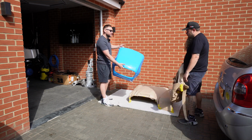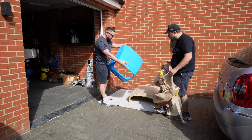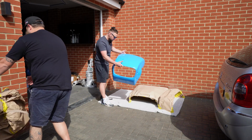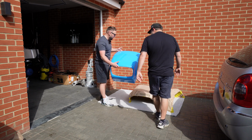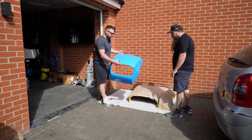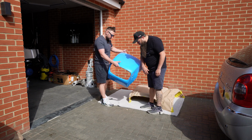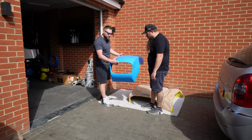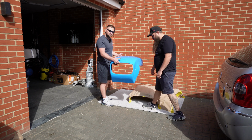So is it a pearl, metallic, what is it? No, it's flat. Let me throw this horrible paper out the way. It's a flat colour, but it's almost like baby blue, but nicer. It's beautiful. That is something I've always wanted in a kit car. It's gorgeous, isn't it? It's a one-off custom paint job.